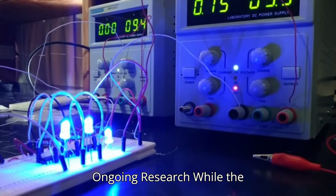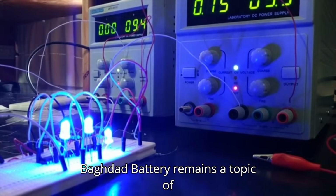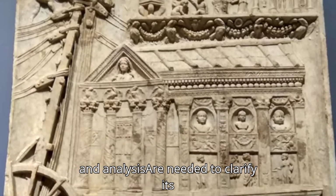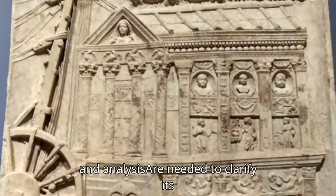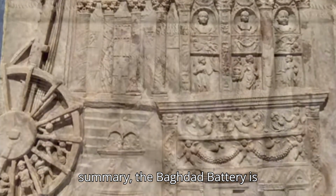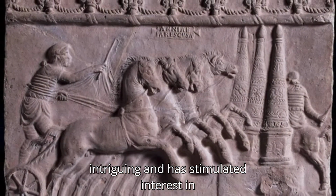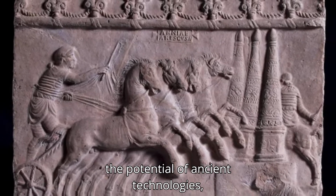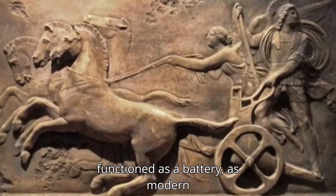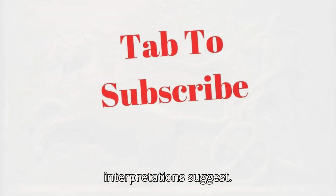Ongoing research. While the Baghdad battery remains a topic of interest, further archaeological research and analysis are needed to clarify its purpose and significance. In summary, the Baghdad battery is intriguing and has stimulated interest in the potential of ancient technologies, with the prevailing view that it functioned as a battery, as modern interpretations suggest.